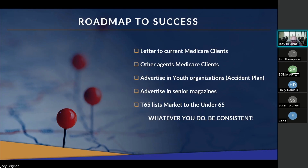Advertise to youth organizations for the accident plan. Activity breeds activity. This will help you go on the accident plan to write more Optimum and Health Saver Gold. T65 lists, market it to under 65. If you do T65, when you're talking to them, ask if they have an under 65 spouse. What is that spouse doing? What are their insurance needs? A lot of times, the under 65 spouse is even more confused than the person turning 65 because no one's talking to them. But always remember, whatever we do, be consistent.